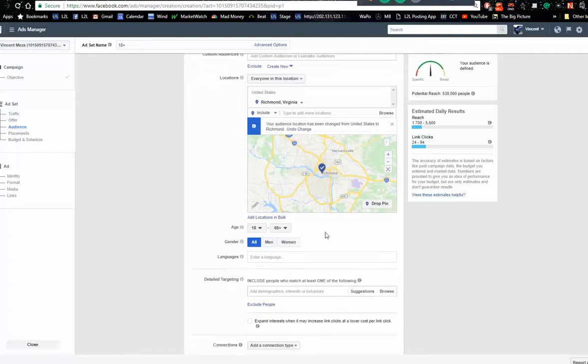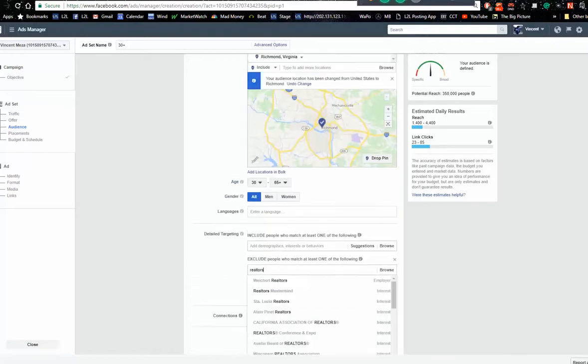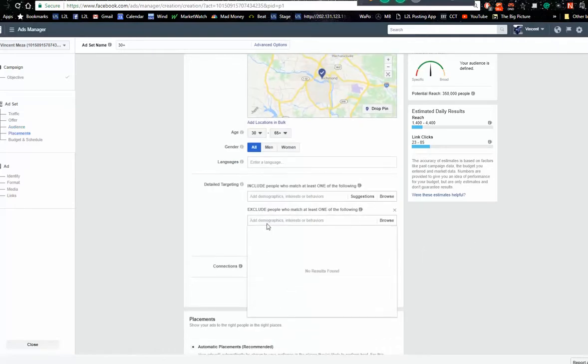You can also say, well, I don't want 18-year-olds clicking my ads. I'll put a bottom of 30 years old because this is targeted to homeowners. And I can also exclude people, right? I can say exclude realtors and other bad people, right? And let's see, realtors, I'd have to scroll through, but you can actually go realtors by profession.